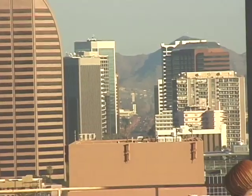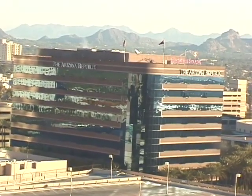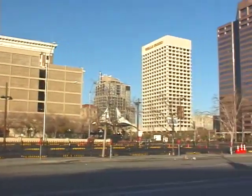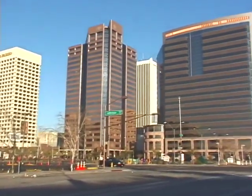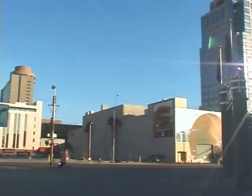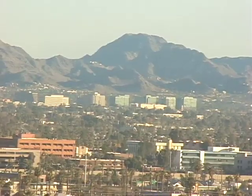Downtown itself is a fairly small area. There's a cluster of high-rises. There's banks and insurance. There's a few hotels. There's a sports arena and your typical downtown shops. But the city itself is spread out over many miles beyond downtown. And we'll show you just a little glimpse.